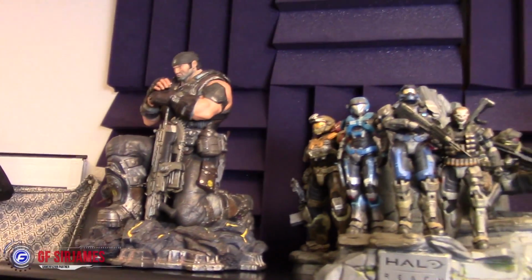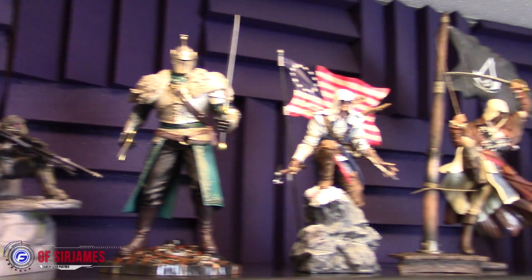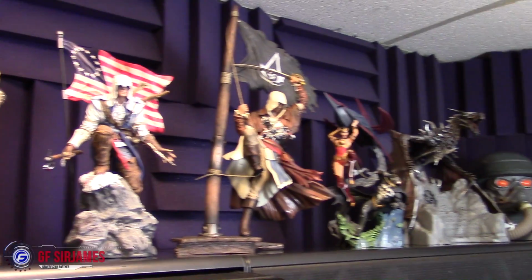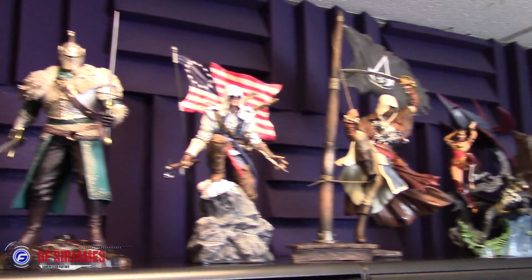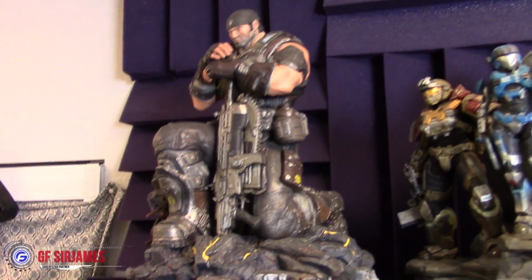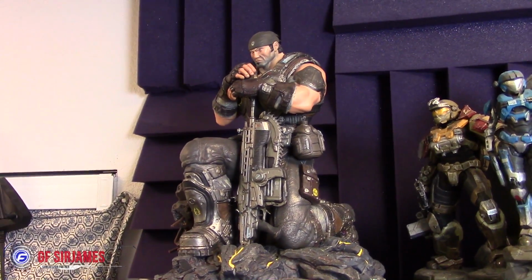Now up here, I have a line of different statues from various collector's editions. I'm going to go over each one and the price I paid, because some of you are probably looking at this like, man, this guy must be loaded. But honestly, I get a lot of my stuff on sale. So first off is the Gears of War 3 statue. I did get the entire collector's edition for about 50 bucks.